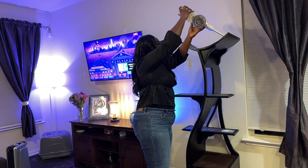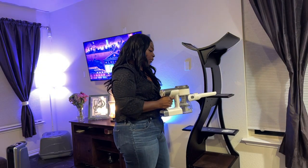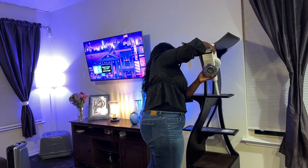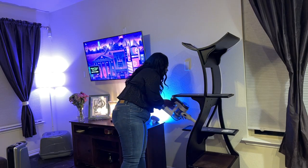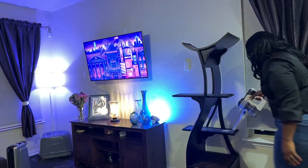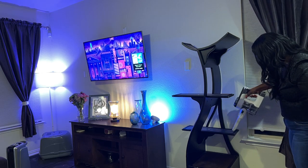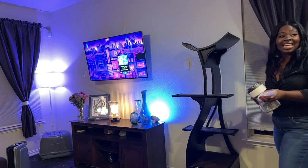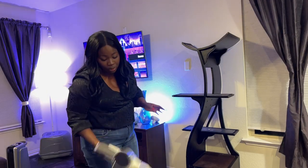Again, this is super easy. I also super love this vacuum because it is extremely powerful. Oh my gosh, so much dust. It's quite funny. And it's that simple, guys. It is so simple to just sweep up all of the dust that's associated with your cat tree.